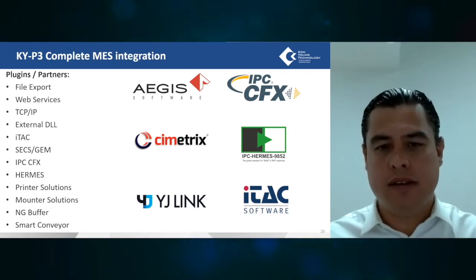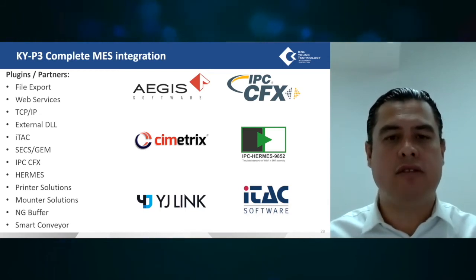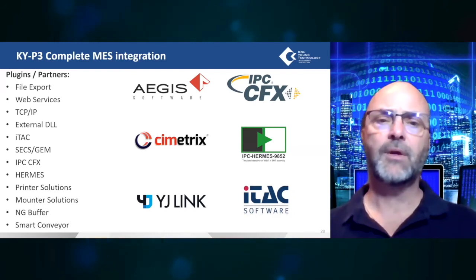Well, this machine, especially the machines that work in an automatic line, the A1 machines, are fully connected to SMEMA, but we are also connected with IPC Hermes, which is the next SMEMA, let's say that. And we have a complete solution to export data, or solutions that are already done with some of the integrators for the MES system. So you can expect a full connection with any kind of production line, the normal production lines, and also to export or to work with any of the MES integrators in the market.